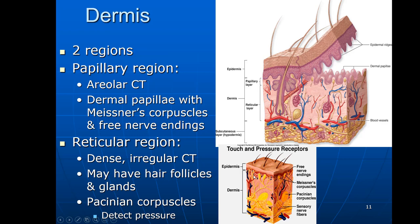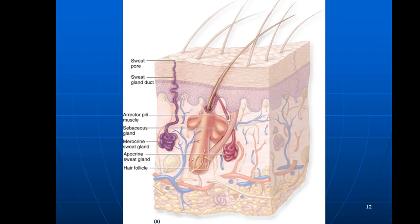So very sensitive. The reticular region, which is the bulk of the dermis, is dense irregular connective tissue, and you have a lot of stuff in here. So you'll have hair follicles, so parts of hair comes down here. We'll talk about hair. Sweat glands, oil glands, all that in here. Other sensory receptors, like you have this thing that looks like an onion. This is called the Pacinian corpuscle. This detects pressure. So it's pressure and deep pressure and vibration is what the Pacinian corpuscle detects. So we'll talk more about those receptors shortly.